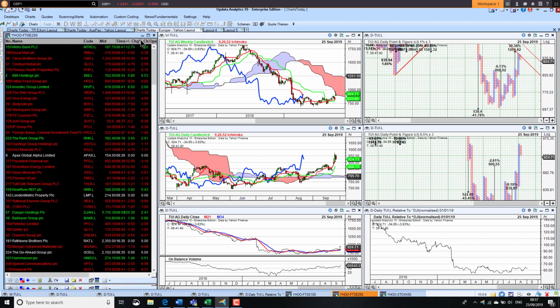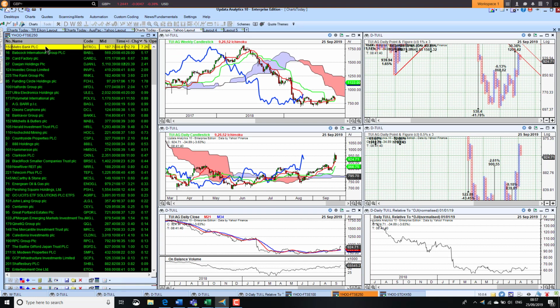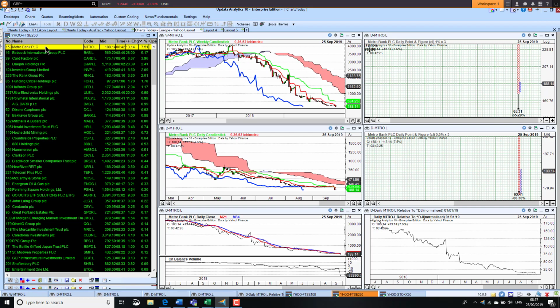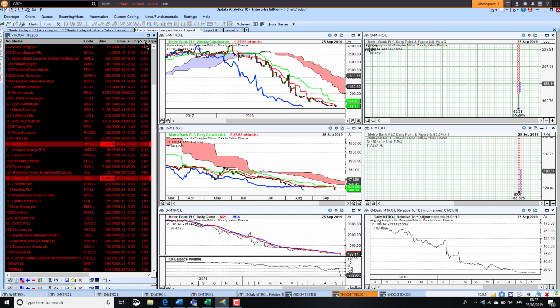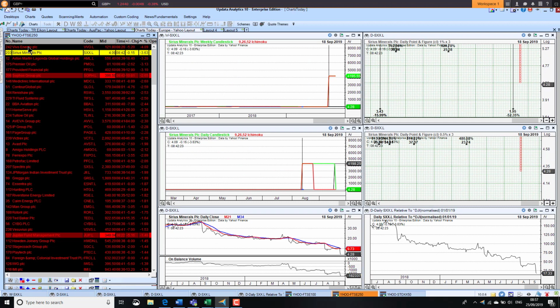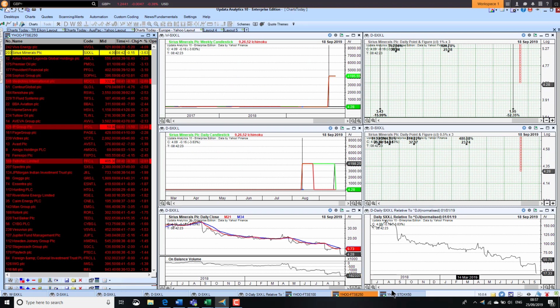Looking at the 250 in the UK now, Metro Bank up 7%, but they were down 7% yesterday, so it's a real seesaw for them. We're seeing quite a lot of volatility in the price. And on the downside in the mid-caps, we've got Vivo Energy, they're down 4%. Cirrus Minerals woes continue, they're down 3.6%. The chart massively underperforming the Dow Jones Index.